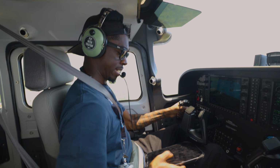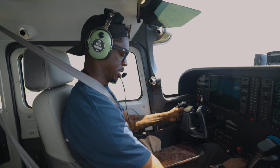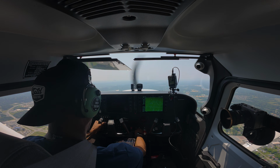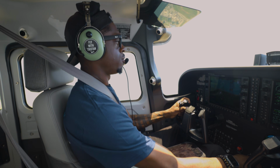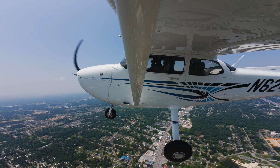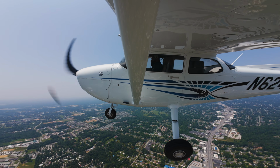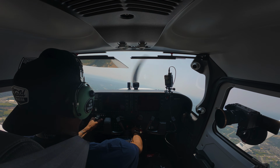All right, got to bring up my climb checklist. All right, throttle full. November 24 Bravo, turn left heading 150. Turn left heading 150, 64 Bravo. 150. All right. Airspeed between 70 and 85.